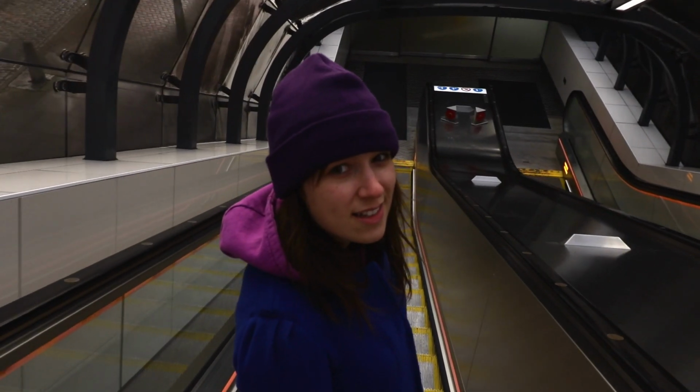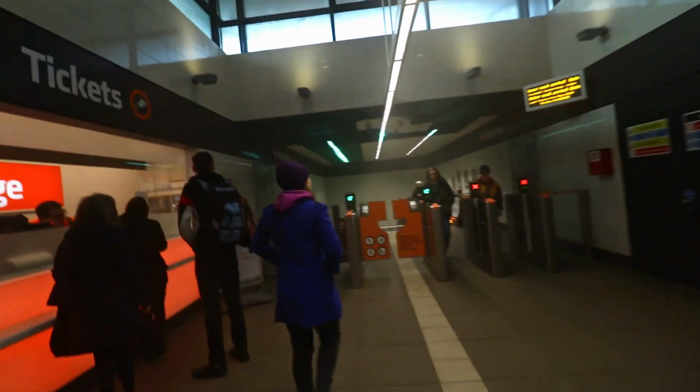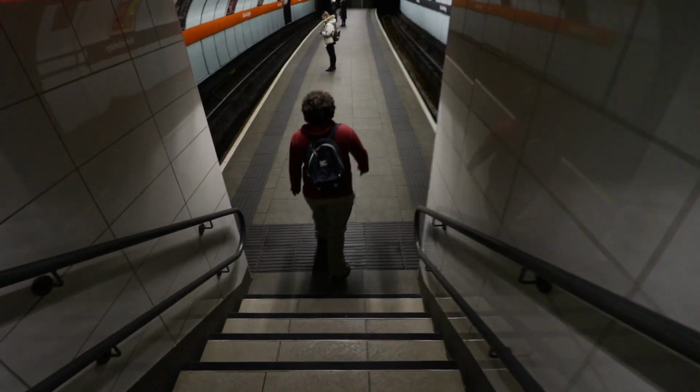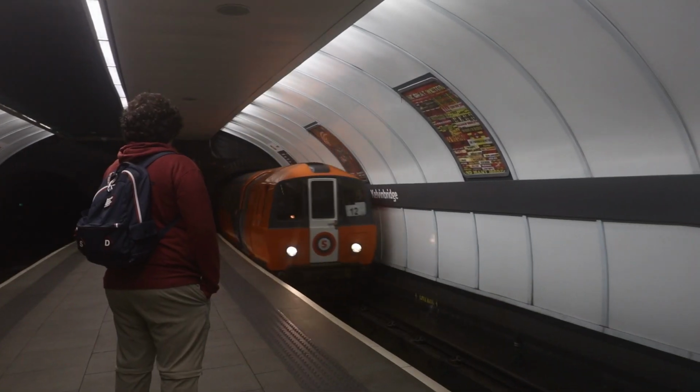This is Kelvin Bridge. Next one is Hillhead. So our first stop will be Hillhead. So steamy.